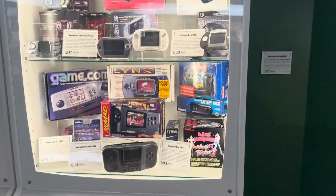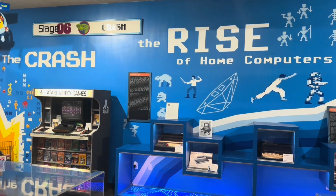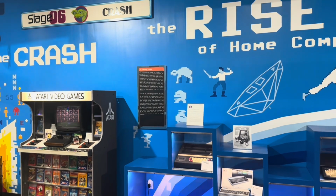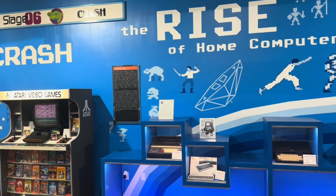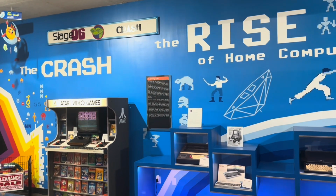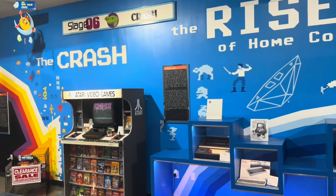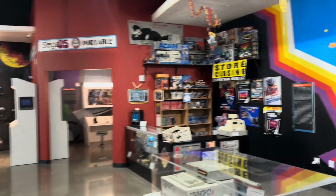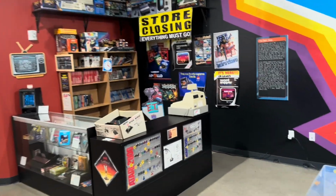All right, guys, let's go to the next stage. Stage 6 is really fascinating because it talks about the great video game crash of 1983, as a lot of people called it colloquially, but it was a big downturn in the market, and in North America at least, for home consoles. And they've actually got a little store mock-up here in the corner, and it's really funny.